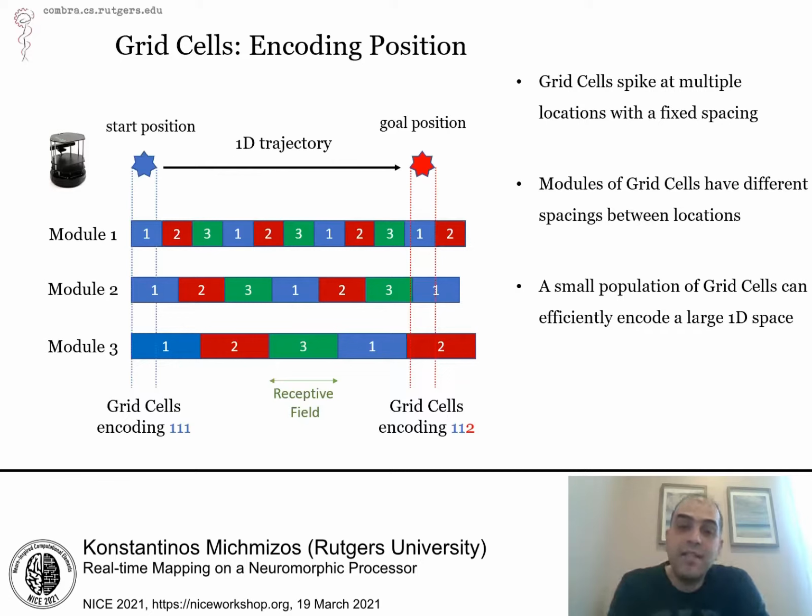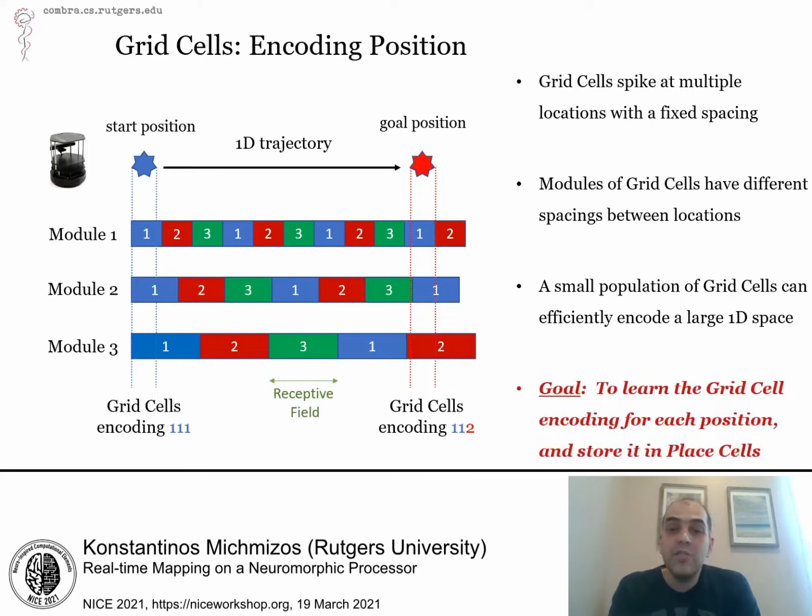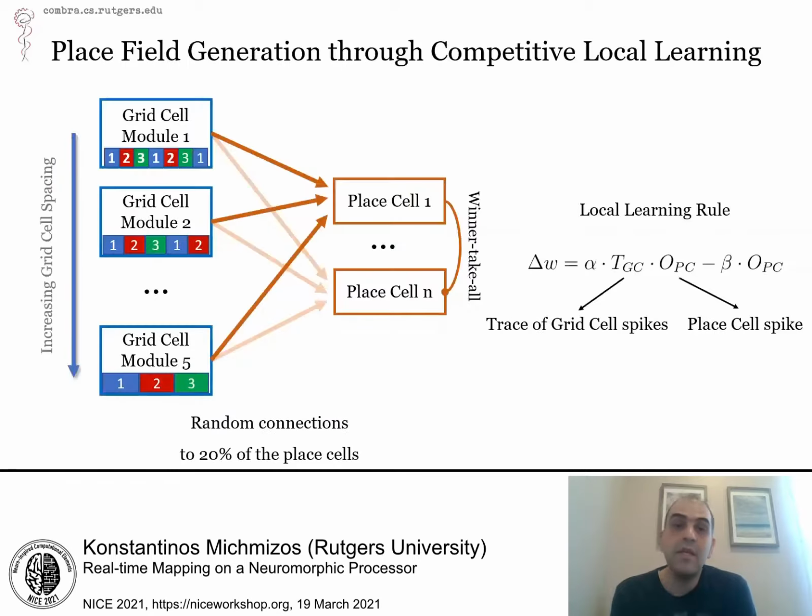Now, using this simple strategy, we can use a small group of grid cells to uniquely represent each position that our robot is placed in along the 1D track. So the start position is encoded as 1, 1, 1, based on the activity of the grid cells for each module. And the goal position is encoded as 1, 1, 2. Now, our goal is to learn this grid cell encoding for each position and store that information in place cells. I'll now describe the network architecture and learning rules that we use to generate the place field from the activity of the grid cells.